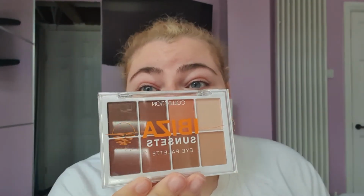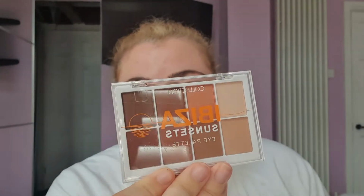But then I did see that there were a couple of things on here, like a highlighter, which looks like a bit of a dupe for the Becca products, like the designs and everything, the quartz ones, and a nice bronzer. And this palette looks so nice, very rich shades. So I'm going to give it a go today and we'll see how things turn out.